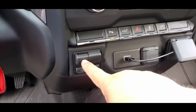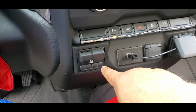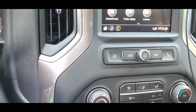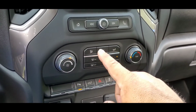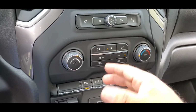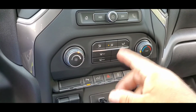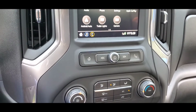Yeah, and this is your trailer brake. Positive, adding more brake and taking away some brake, so you can adjust your brake controller. Same analog controllers where everything's just quick button. What I like about this is you're not going to lose another touch screen. You're not going to lose another digital area here. And same thing with your radio controlled buttons.